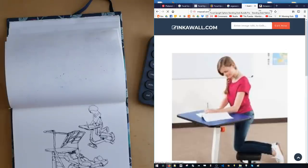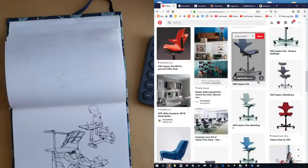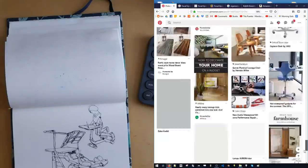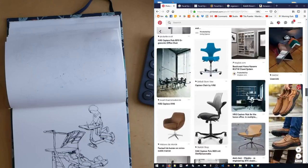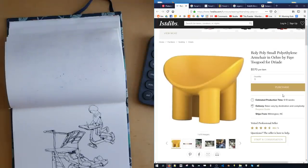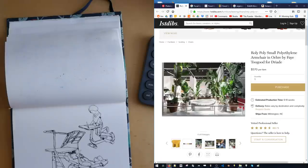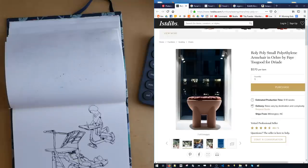Okay, maybe just one more, and then... where was that? Where'd it go? There you are. The roly-poly small polyethylene chair, $570. Ooh. Oh, it's huge. I thought it was for a baby. Whoa.